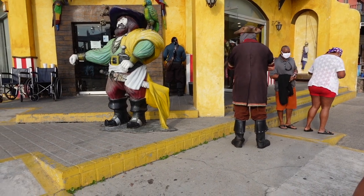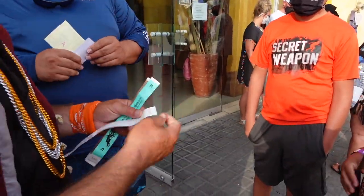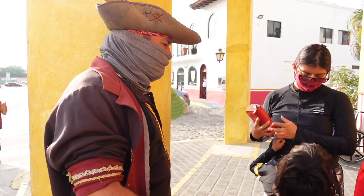We're starting our pirate adventure by meeting our personal pirate that we're going to have throughout the tour. He's going to give you directions and instructions as well as take your meal orders for breakfast and lunch.